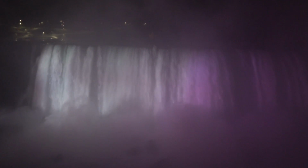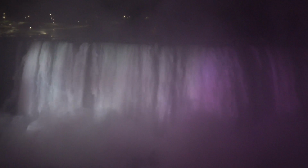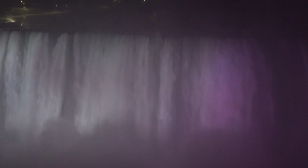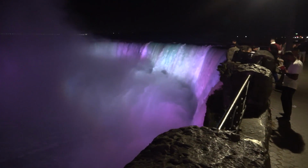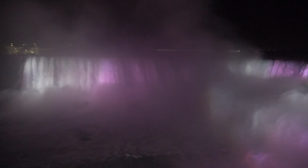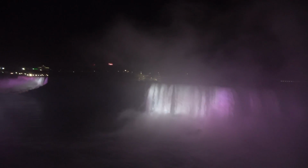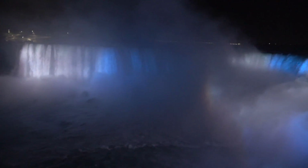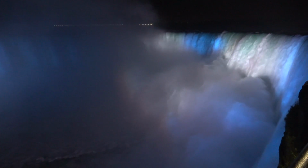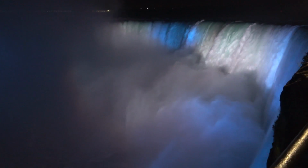So as you can see, they actually have LED lighting on massive panels, actually on the other side of the road, that shine across towards the falls, and they actually change colour. So last night we saw them in various different combinations. Sometimes they were blue, sometimes they were green, sometimes a mix of both, and then also just white sometimes as well. And depending on different days and remembrance days and all that sort of stuff, they'll actually change the colour of the lighting.